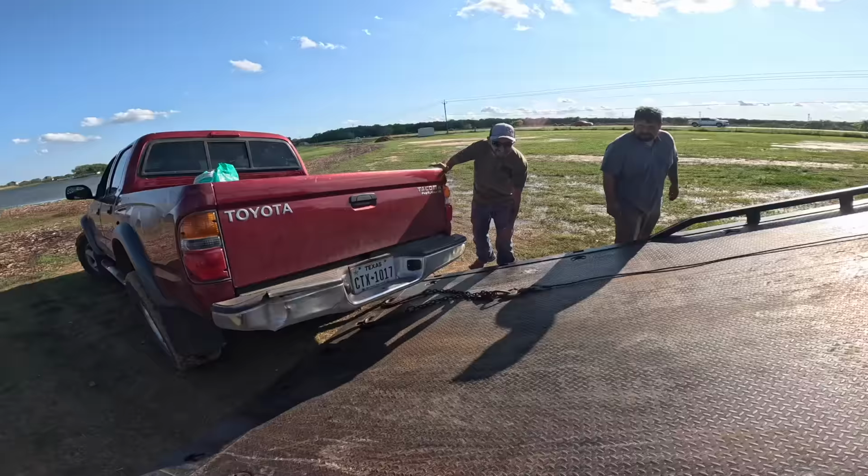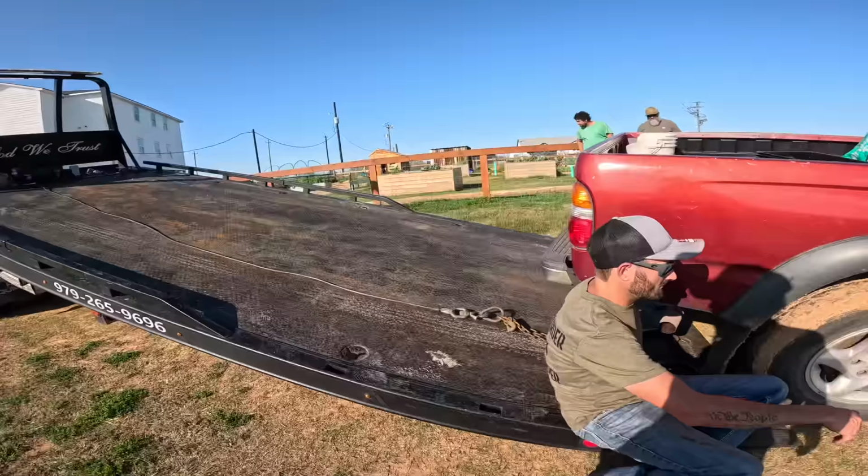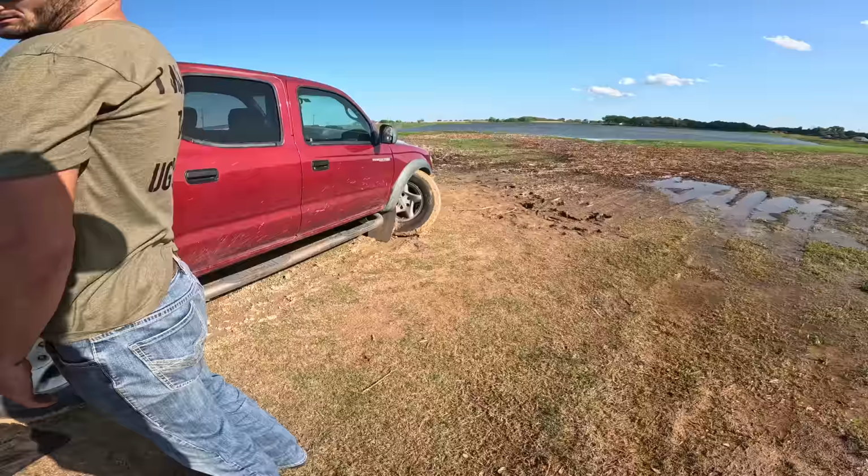You have any wood blocks, like 4x4s? Want me to hook this to that? I really don't want to drag it too much. I'd kind of like to walk underneath it. I'm gonna try to chalk that. You got plenty of room to turn the wheel on though. Yeah, I'm hoping this side turns.